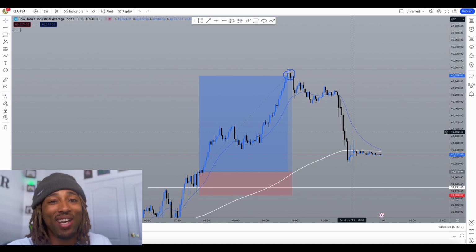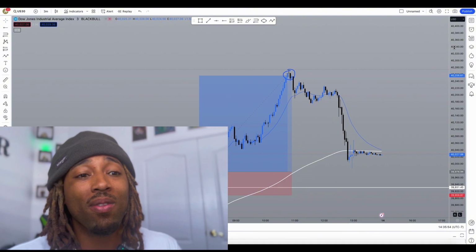So with that being said, I hope this video helps. I hope you understand the open range breakout a little bit more. I plan on making more videos about this strategy in general, just as I trade it more and make little tweaks about this strategy to help you guys out and hopefully make you profitable.